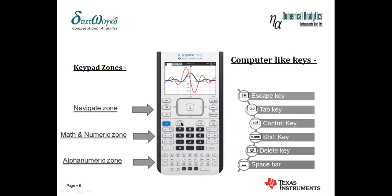The symbols you see above the buttons in blue can all be accessed by pressing the control key and that particular key. For example, above the shift key, you can see caps written in blue. So if I want to access caps, I press control and shift. And the remaining keys like the shift key, delete key, and the space bar all work in the calculator as they do on a computer.